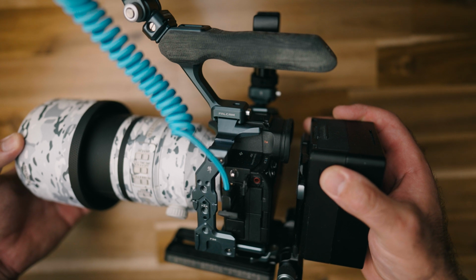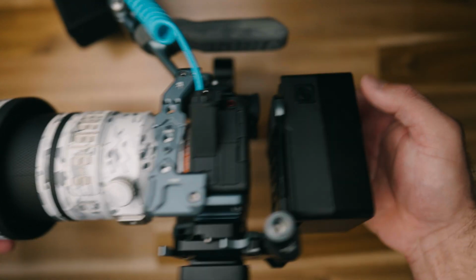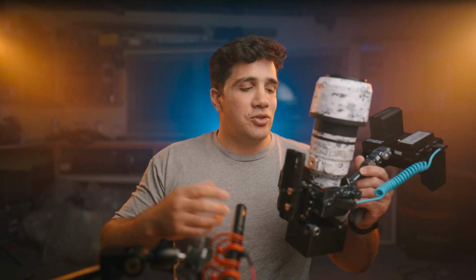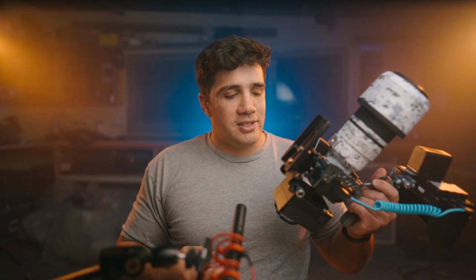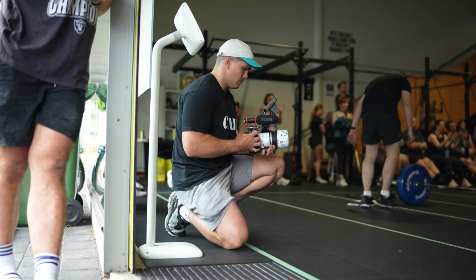Basically, as well as protecting your camera, it allows you to mount more stuff to it and sort of upgrade your camera. I personally use SmallRig and Falcam cages. I've got the A7S III using the Falcam cage and my A7 IV using my SmallRig cage. And basically, you can add mounts for your V-mount batteries, your monitor up top, top handle, your mic holders. It basically does all that stuff.